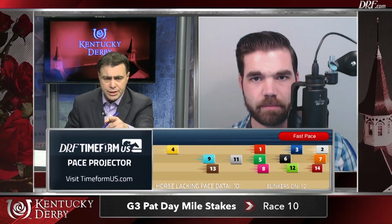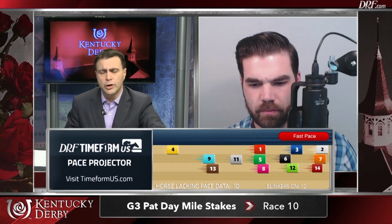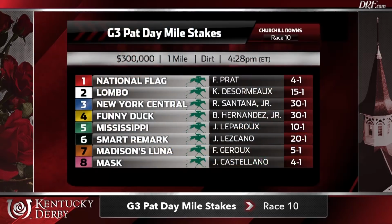The horse expected to set the pace, according to Timeform US, is the number 2 Lambo, who went gate to wire in the Grade 3 Robert B. Lewis, but he didn't have to go very fast to win that race against a weak field. No disgrace in finishing behind McKinsey and Bolt d'Oro last time out in the San Felipe, and Michael Pender wisely has cut him back in distance, has dropped him in class. I just don't like that pace projector for him.